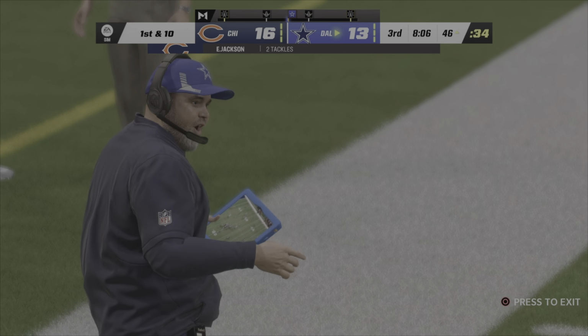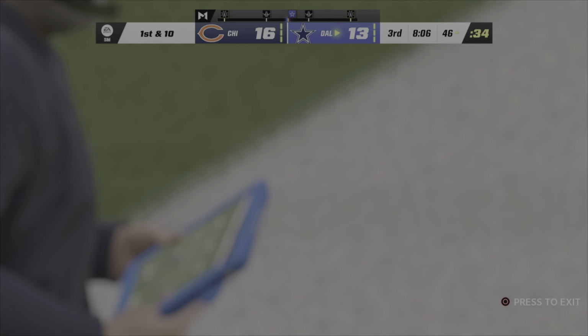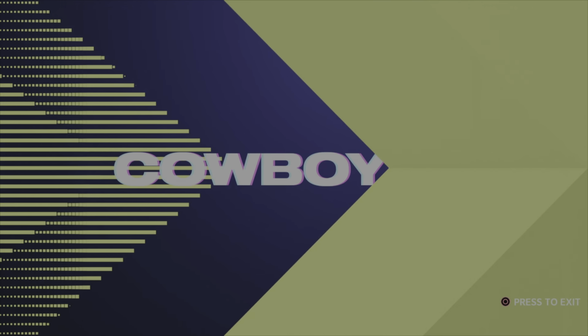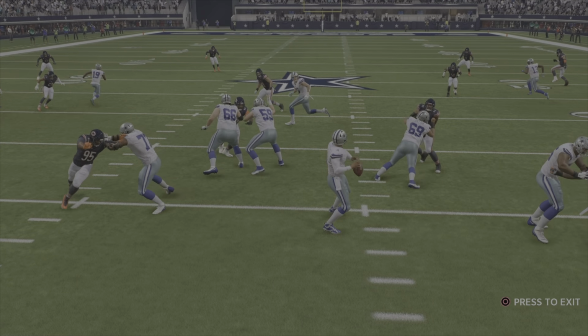And that's a more than acceptable read right there because it's zone coverage, so timing is everything. This time he waits for his man to come open, puts it right on him, and they pick up a first down.